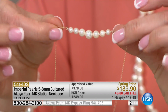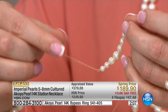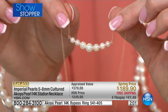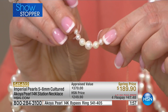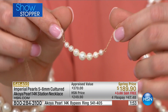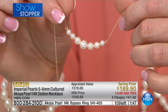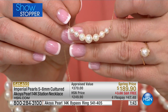So each of the 7 pearls has been individually hand knotted, and then the jump ring is what attaches it to this beautiful rope chain that completes the entire necklace. It smiles at you. If you want, you can see there's a little bit of malleability between each of those because of the way they've been strung, but it's just absolutely beautiful. The fact you're getting 14 karat gold. We do have a counter at the bottom of the screen, 109 remain. You also have 4 Flex Pay.